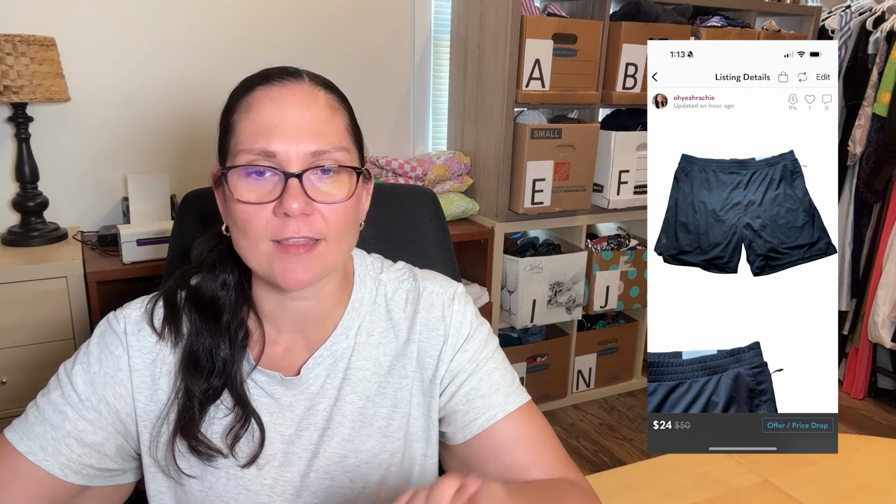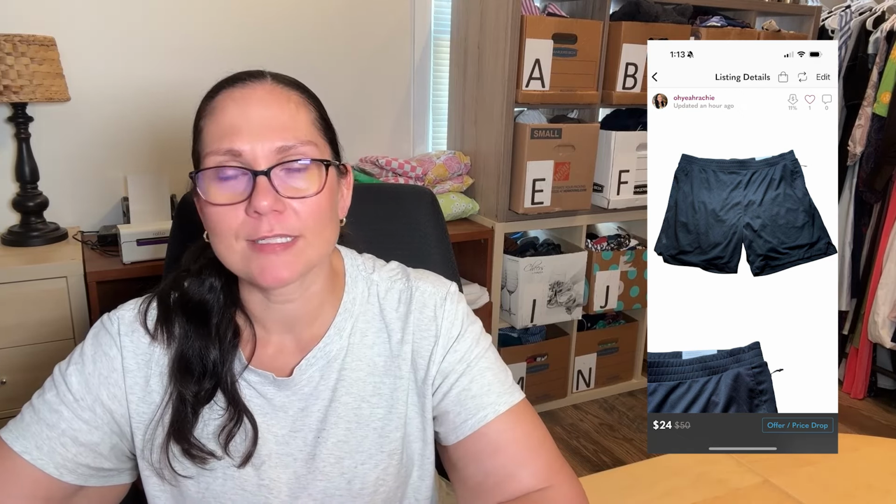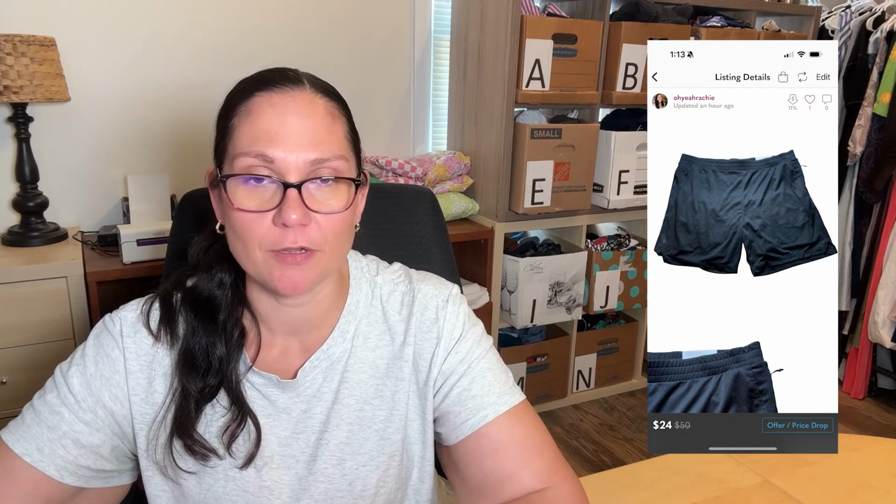And then I have the 2-in-1 mesh training joggers in black. These are a size 2X. These I thought would go for a decent amount, but those are still here too.